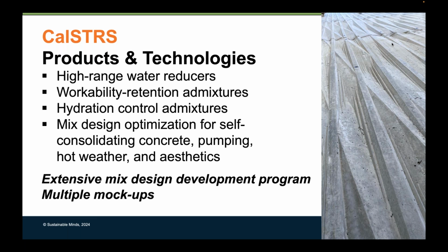That's self-consolidating concrete, so of course it's high-range water reducers. Again, we had to manage hot weather. We optimized for SCC, we optimized for hot weather, and really we optimized around the aesthetics. We did multiple full-scale mock-ups, and frankly, about halfway through, we did a bunch of 1/2 and 3/4 size mock-ups, because as the weather changed, as materials change, we had a cement shortage in the middle of this project, which threw us all for a loop on the West Coast, drove everybody crazy. One of the biggest cement mills in California went down, and so back to the drawing board, do more mock-ups. It was quite interesting.